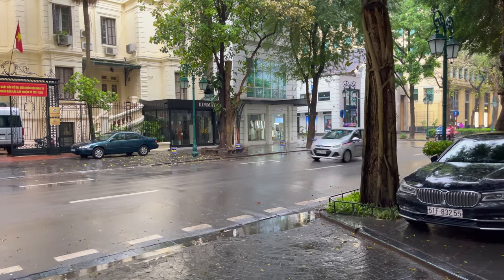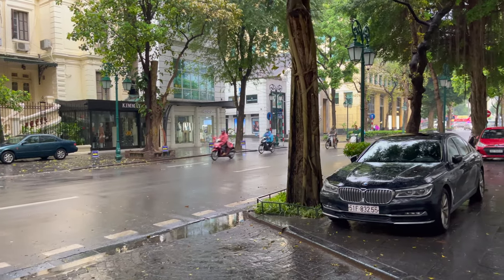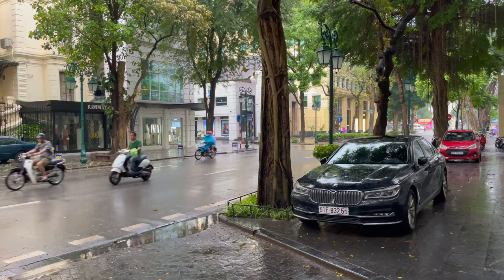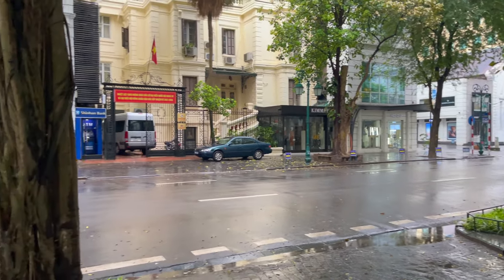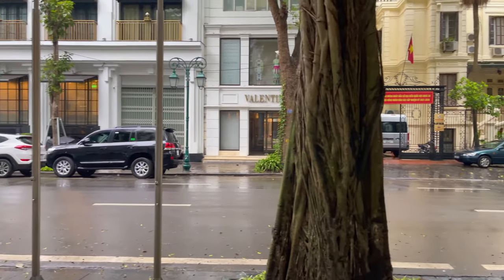You can see the weather wasn't really great during this trip, and I was actually considering refilming the outdoor shots next time that I'm in Hanoi. But the hotel has such a comforting and accommodating atmosphere to it, it's almost the perfect place to be on a rainy day.